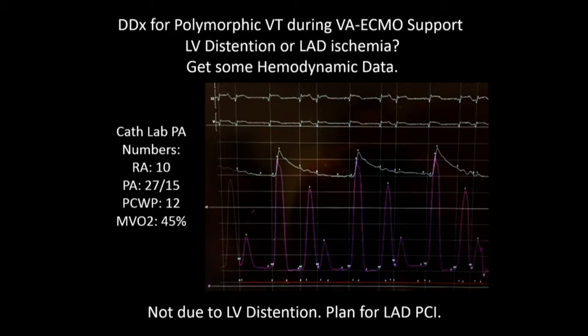And you're looking at the PA catheter numbers in the setting of recurrent VT: RA pressure of 10, wedge of 12, and mixed venous sat of 45%. So not due to LV distension. The polymorphic VT is most likely due to ischemia. The RCA stent's wide open. And so the question is, is this the LAD? And remember, every time they tried to turn down ECMO, the anterior wall became hypokinetic. They couldn't get him off ECMO.